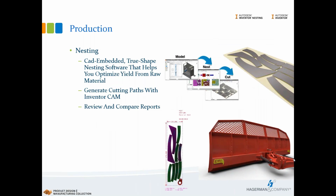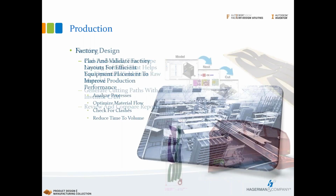When we look at the nesting side of things, we have the Inventor Nesting software. It's embedded inside of Inventor again. We're not leaving the software. And this helps optimize yield from raw material. These studies can be created and updated to reflect any changes to the design. You can easily compare the nesting studies to optimize efficiency, reduce costs, and you can also use Inventor CAM for cutting path generation. Again, right inside of Inventor.